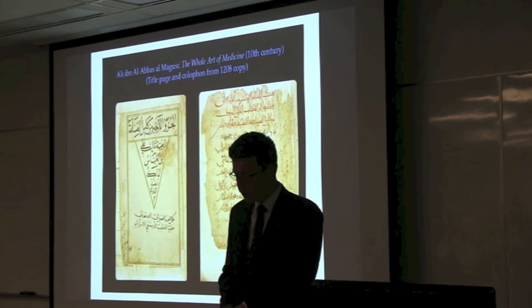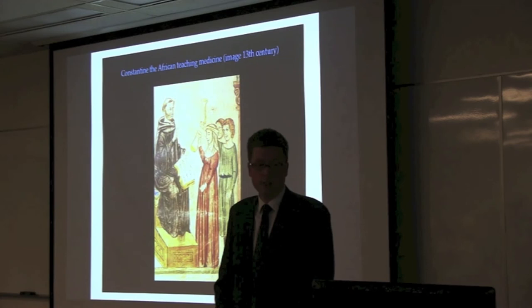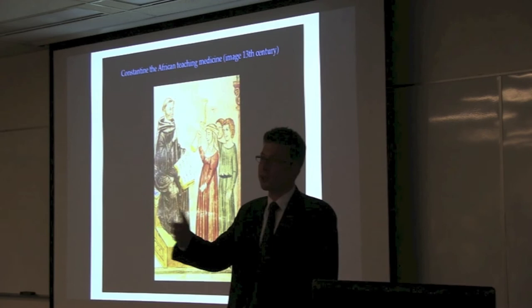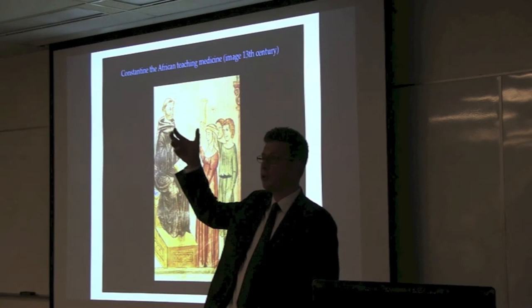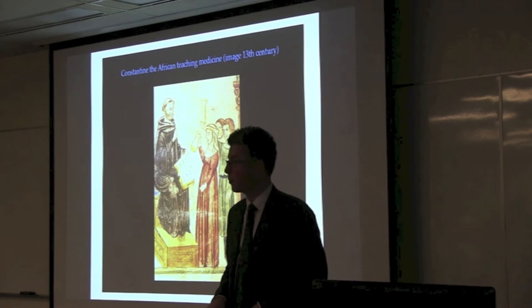So this particular work was translated into Latin, not in Spain, not in Sicily, but in Monte Cassino. And it was done by Constantine the African, who you see here teaching medicine. And I just tweeted an image announcing this paper on Twitter, and I tweeted a similar image where people are actually holding these bottles. This is not a drink, this is urine that you look at because you need to see what the color is. And this is actually a very popular picture in medical handbooks. In fact, the one I will show you, a very early one, in a moment.